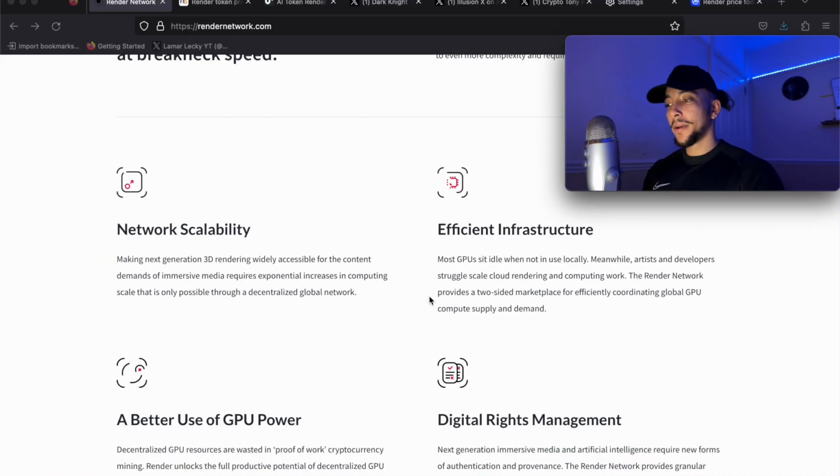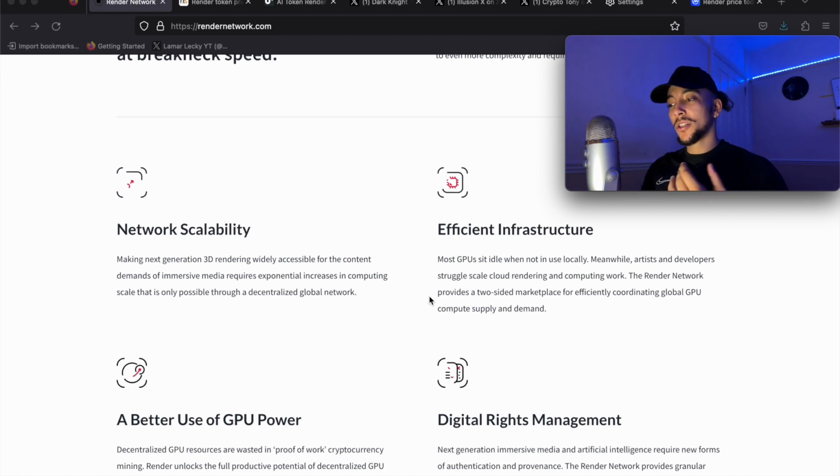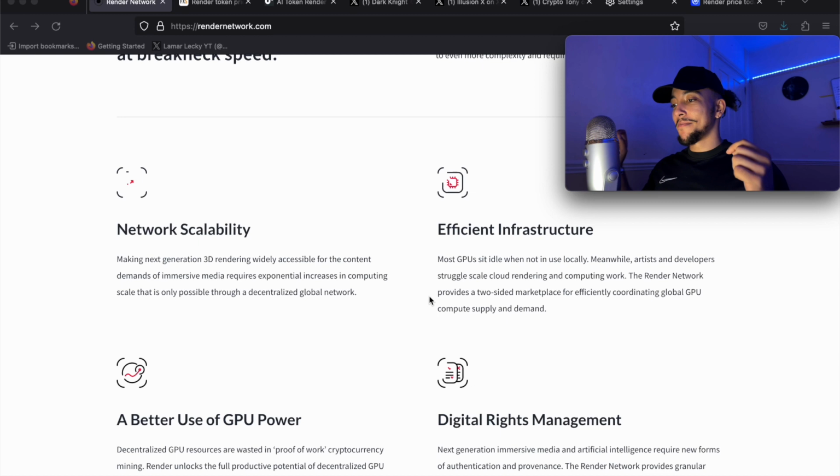But in my humble opinion, guys, Render is a must hold for the next bull run. Network scalability, efficient infrastructure, better use of GPU power, digital rights management, the list goes on. I will be holding Render. I'll be accumulating Render. We've started accumulating at about $1.60, and will probably keep accumulating for the next couple of months or so, depending on how it reacts to the market, depending on what Bitcoin does. But guys, I honestly think that this is a must hold for the next bull run. It's giving early signs that it is going to be one of the market leaders.